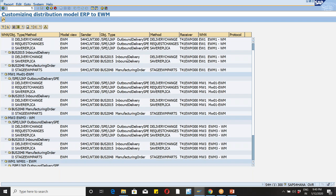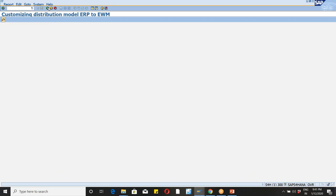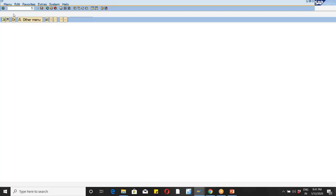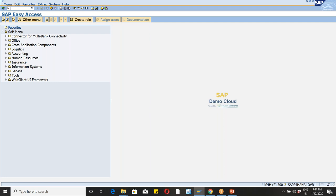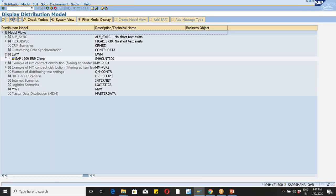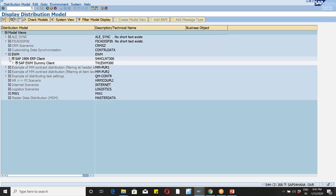Yes. Sorry, Shriram. Even though we are in the embedded system, we still need to define the EWM separately? That's what I was telling you. Even if it is an embedded system, we will be referring to two different systems. One is your ERP system, the other is your EWM system. Okay, correct. That doesn't change whether it is decentralized or embedded. That remains the same. Clear?